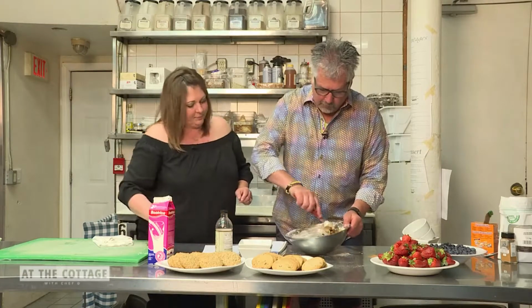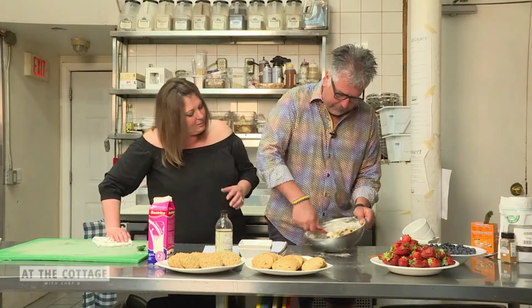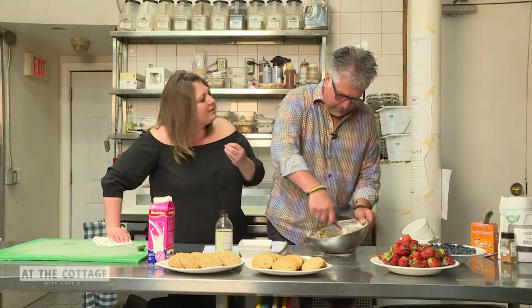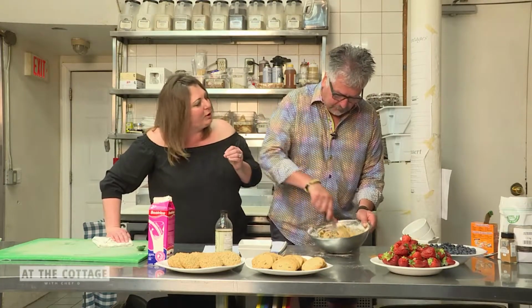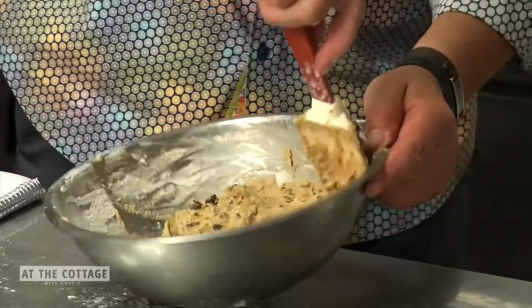Incorporating that all in. Just mix it, because you want an even distribution of your chocolate chips per cookie, right? How's that looking? It looks beautiful. Scrape your bowl a little more. Don't want any dry ingredients.